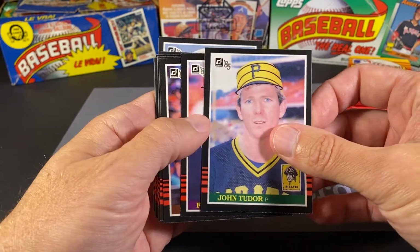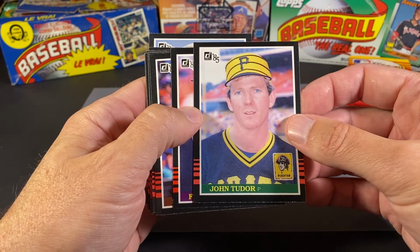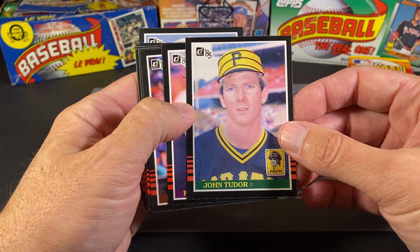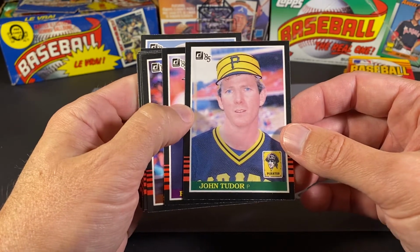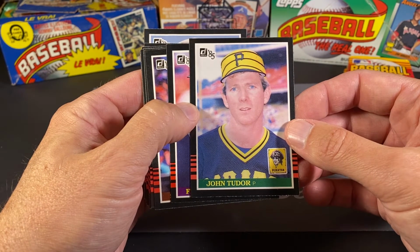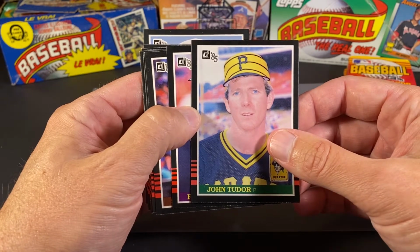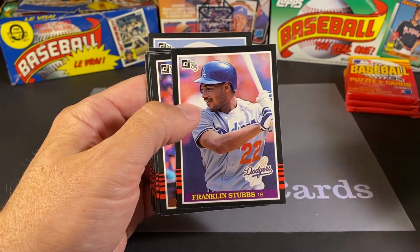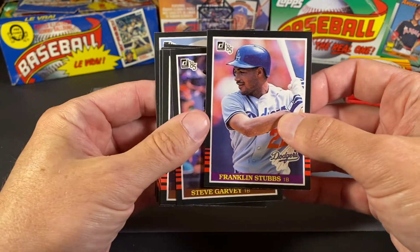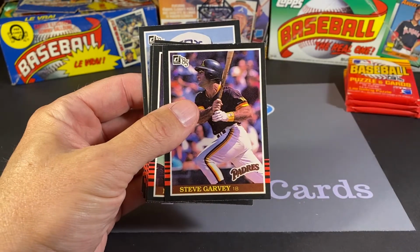John Tudor, who had one incredible season in his career in '85 with the Cardinals. He would have won the Cy Young if it were not for the even more incredible season that Dwight Gooden had. But Tudor, for the last 4 months of that season, was about as dominant as a pitcher could possibly be. Franklin Stubbs, I don't think he ever really lived up to what the Dodgers thought he was going to be. He was a decent player.